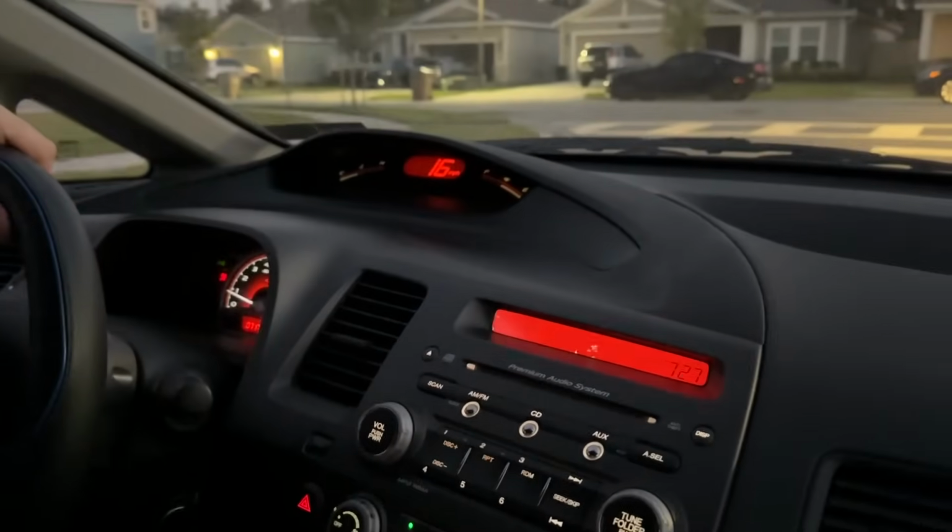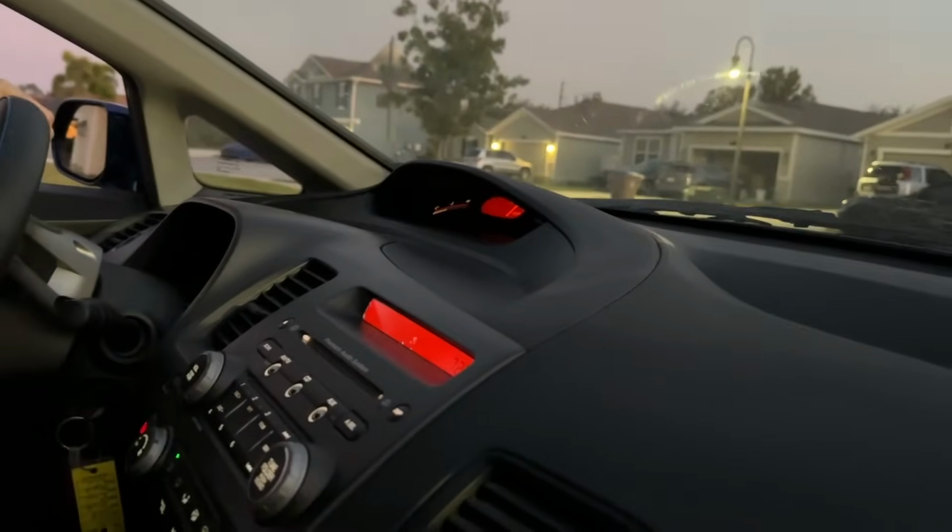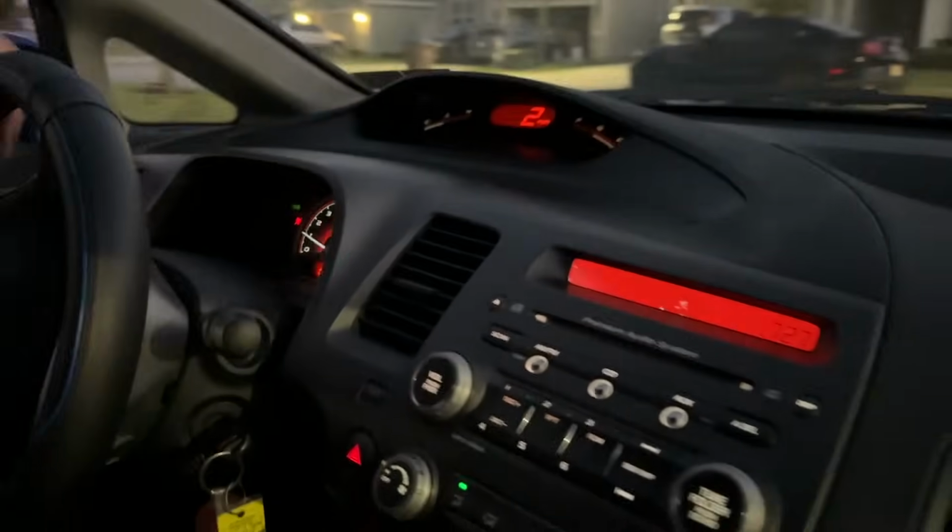Oh man, this sounds and it feels good. Yeah, it's nice. Like, I like being in this car. And the dash, it's cozy. You have that futuristic looking dash. I don't know. The 8th gen and the 9th gens had really cool dashes.